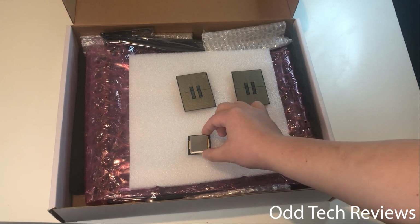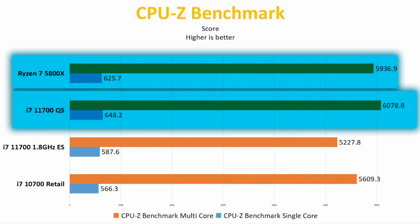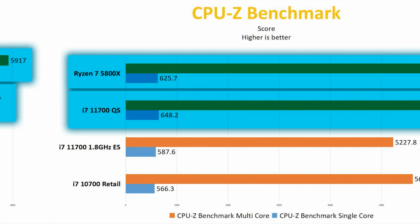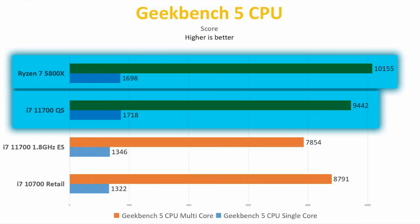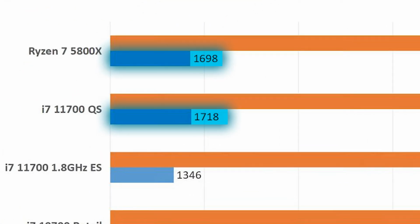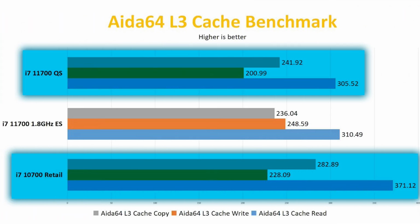So yeah, let's get right to the performance. When it comes to professional workloads, the 11700 eases out the 5800X in CPU-Z, but loses in multi-core performance in Cinebench and Geekbench 5. Luckily, the 11700 does ease out some single-core wins and is clearly better than last gen's model in all but L3 cache.